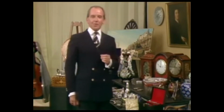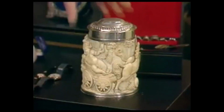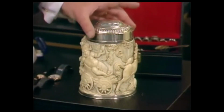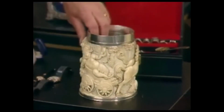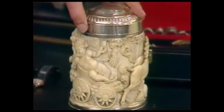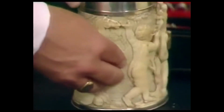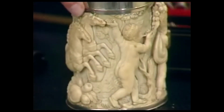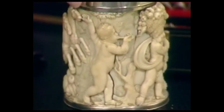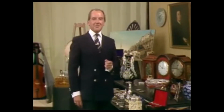The most important and stunning thing, to my mind, tonight is this European ivory carving. It is later mounted in silver as a drinking vessel and has around it a parade of these most wonderful little rounded, cheerful, chubby cherubs, or putti, or amorini, engaged in what can only be described as bacchanalian pursuits. That is quite a wonderful object, and I know one thing, I'd sorely miss it if it were mine.